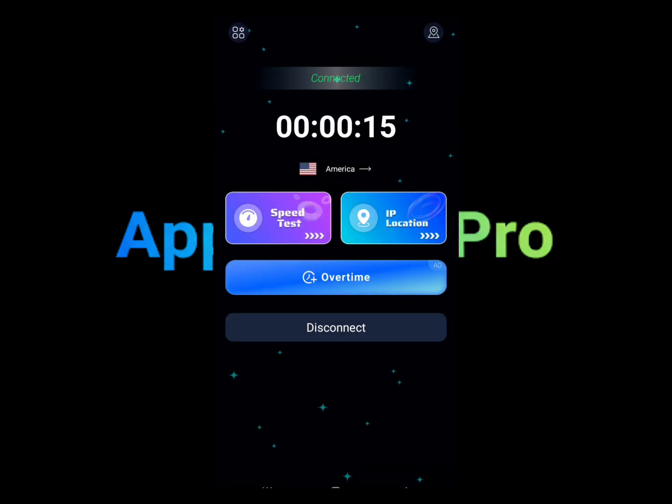And yeah, this is pretty much a VPN application which I wouldn't recommend anyone using. So I'm just letting you guys know if you may come across this VPN application here.